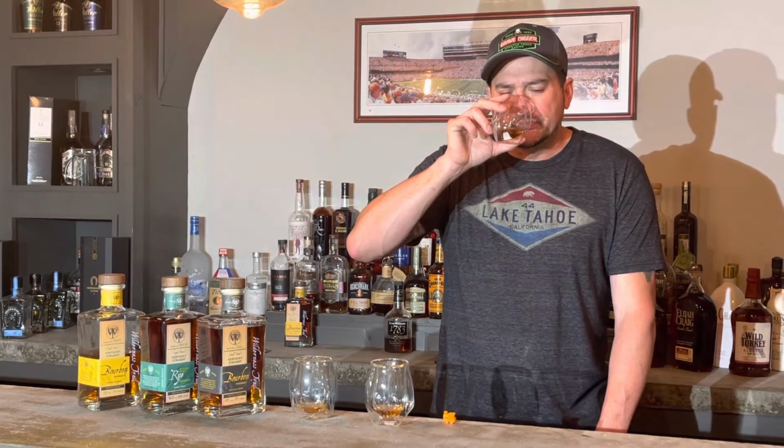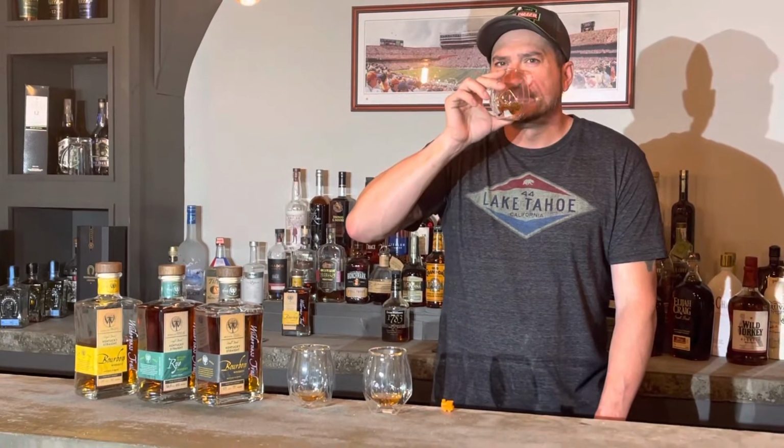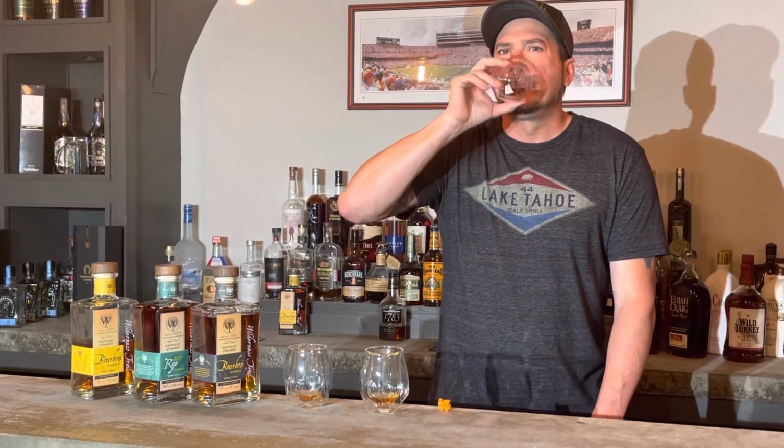So that one's real good too. I get an oaky flavor from this. There's a vanilla, more of an oak. So I think by the flavor profiles, I could probably identify them.